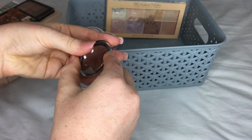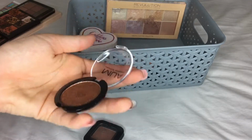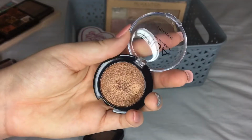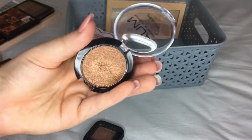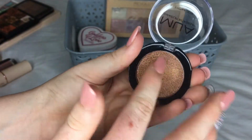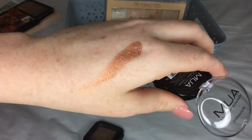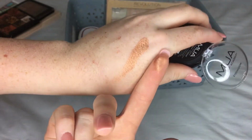Now, I haven't tried much of MUA, and I've been sticking to Revolution and stuff, but due to the quality of this eyeshadow, I will definitely be trying out more MUA. I think it's so underrated because this eyeshadow is flipping insane. It's soft to the touch, and look at that. And it is only £1. Like, how can you say no to that?